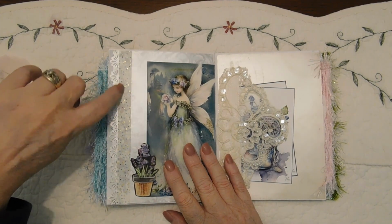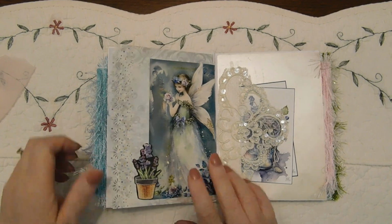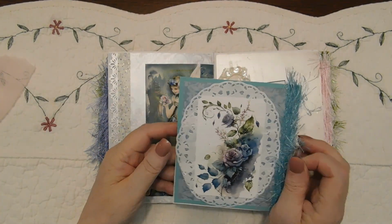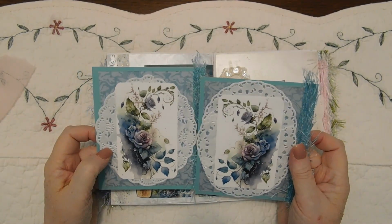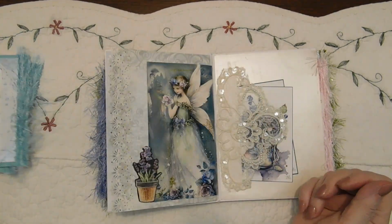And I put the celestial washi tape here. This is a dollar store sticker. And let me show you what's on here. Okay, on the aqua eyelash trim, I've made some beautiful corner roses. Tags, and you can write on them, put them there.